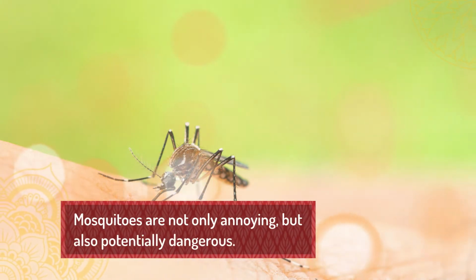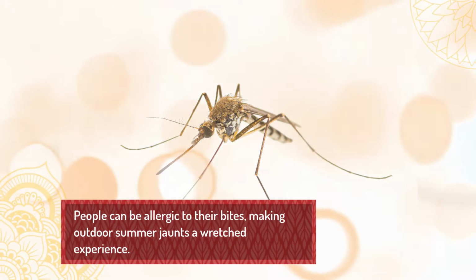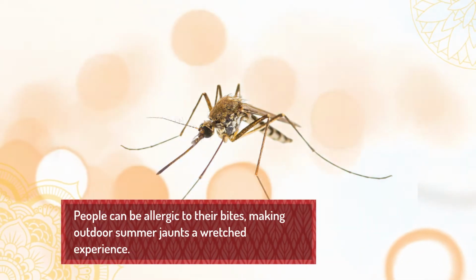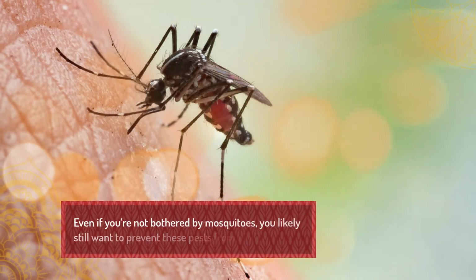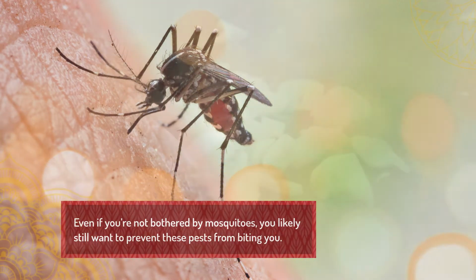Mosquitoes are not only annoying, but also potentially dangerous. People can be allergic to their bites, making outdoor summer jaunts a wretched experience. Even if you're not bothered by mosquitoes, you likely still want to prevent these pests from biting.